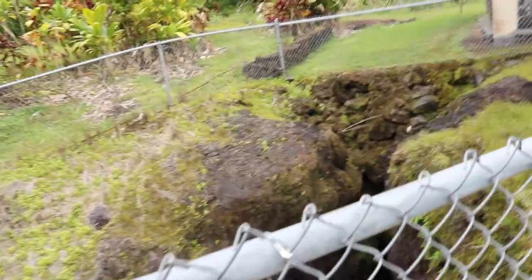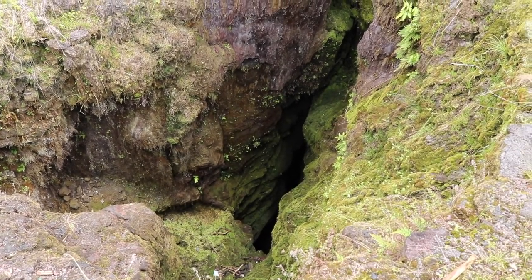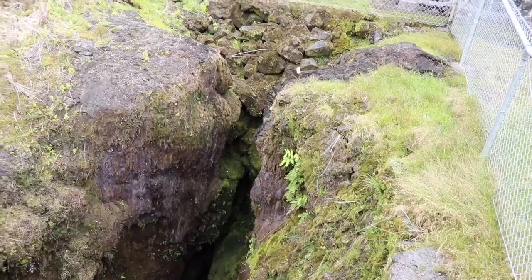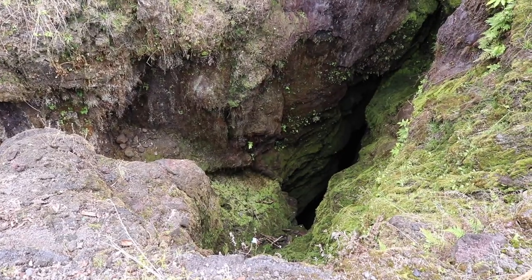What's up, guys? We're here at Lava Tree Park. And they don't have a sign. I was trying to get a sign so I could show you guys where we're at, but this is what it looks like here. This is the first thing you see when you come into this park. There's this huge, huge hole. And it's freaking awesome. A crack in the earth. I really don't know how deep it is.